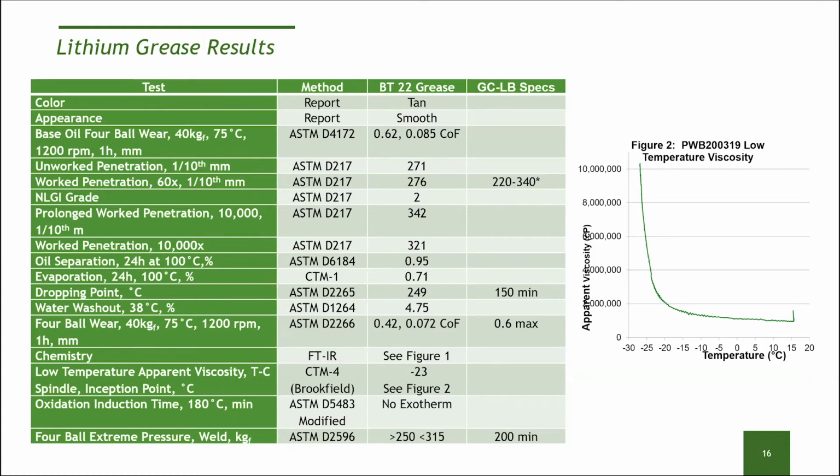So 4-ball wear and coefficient of friction looked very good for the grease. The work penetration came in at 276, which is well within the specification range between 220 and 340 for these products. By the way, we were focusing on an NLGI grade 2 grease as the initial prototype formulation. You can see evaporation, oil separation, work penetration. All these are acceptable numbers. The dropping point at 249 was very good, well above the 150 minimum required in those specs.